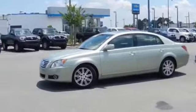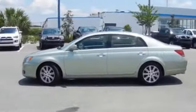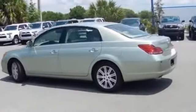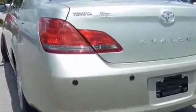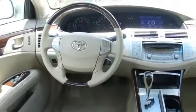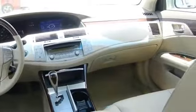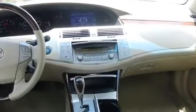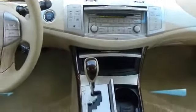The features include a power sunroof, alloy rims, keyless entry, anti-lock brakes, a HomeLink system. On the inside, you'll find leather seats, heated seats, Bluetooth connectivity, an adjustable tilt steering wheel, power seats, cruise control, an MP3 player, air conditioning, power door locks, power windows.